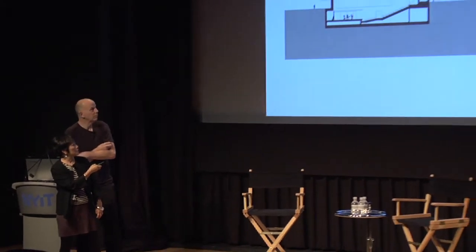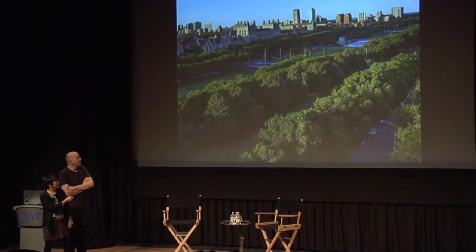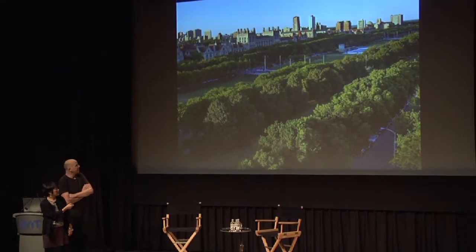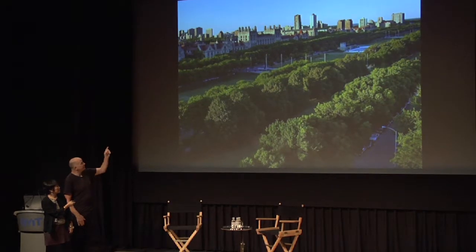So you can see, although it's simplified, it still keeps the sense of the tower. And at the very, very top, there's a large performance room because we wanted to make a destination at the very top. This is actually a view from the tower. Looking north and east, you can see Lake Michigan in the distance, and although you can't see Chicago, you can see the campus across the Midway.